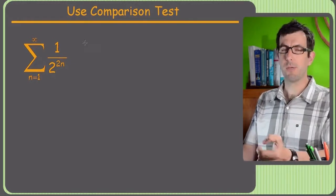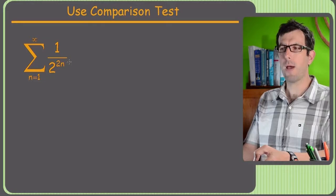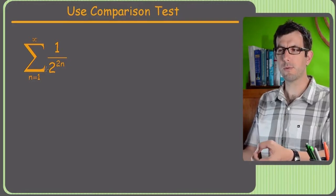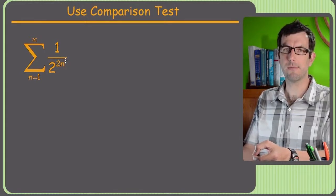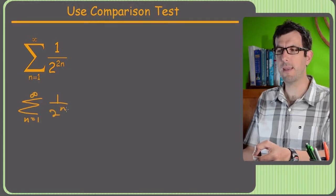We can do the same thing with geometric series. So if we look at this series, this might look kind of wacky, but remember the tip-off that you're dealing with a geometric series, which are very easy to analyze, is that we've got a number, 2, raised to a power that has an n in it. So I'm going to say, you know what? This is pretty similar to if I just had 1 over 2 to the n. And 1 over 2 to the n is nice.